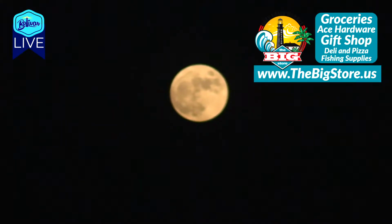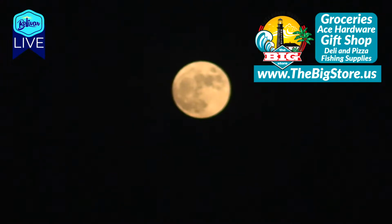So anyway, just wanted to show you the full moon tonight from Rettilon Road down here towards the west end of the beach. A lot of people down here look like they're having dinner, or they're here for the weekend maybe. I see some tents going up and a few trailers around. So anyway, remember, pack out what you pack in. Let's keep the beach clean.